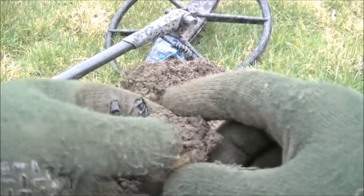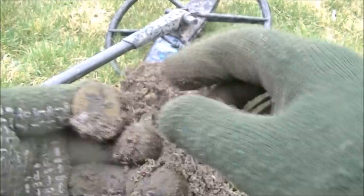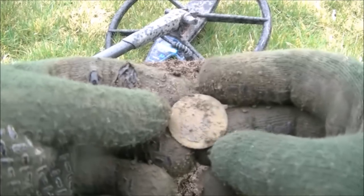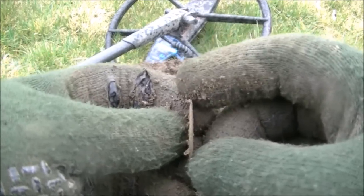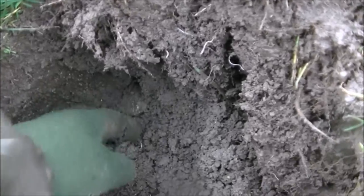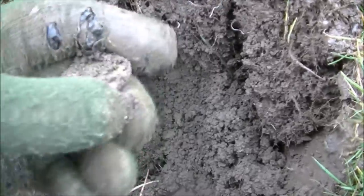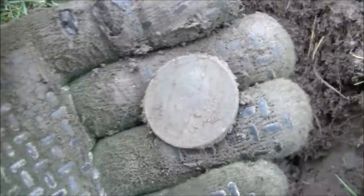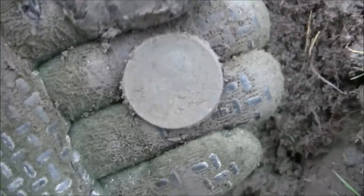It doesn't really look like a coin, possibly a button. Nope, maybe it's a coin. Very flat and worn totally thin. This one was reading 11.46. It looks like a big Georgian copper. Yes, it's a Georgian third penny.